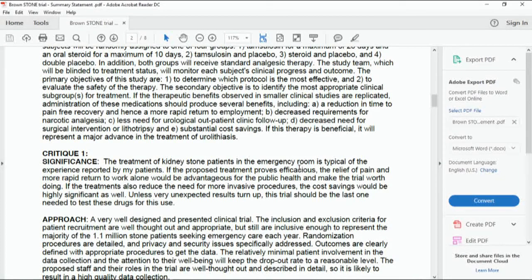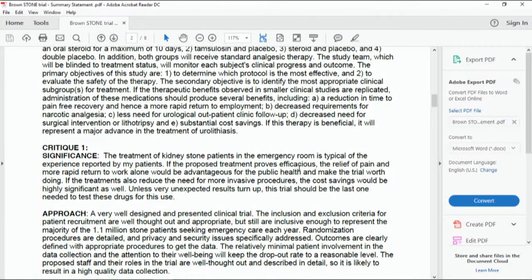Again, scoring the way that it's done through significance and approach. They actually liked what I was doing. They wrote a very well-designed clinical trial. And unless very unexpected results turn up, this trial should be the last one needed to test these drugs for this use. That's great. They're saying you're doing a good job here. We like it. We like your approach.